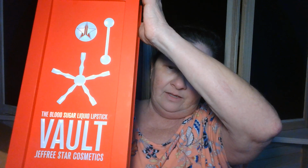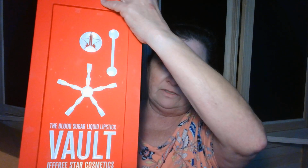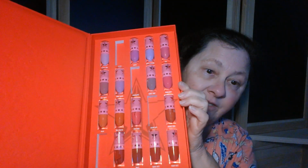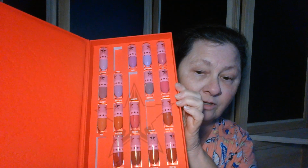In fact, I'm going to show you something. It didn't come in this Lucky Bag, but I have it down here. I got this at Nordstrom Rack, had this on sale. It was the Blood Sugar liquid lipstick vault. So as you can see, I wear some of them already. I've taken them out. I change back and forth when I go to work. And so currently I'm doing Romeo, Sugar Spike, Cherry Wet, and Sucker Punch. Mostly Sugar Spike. I love that color. So anyway, I like these minis.